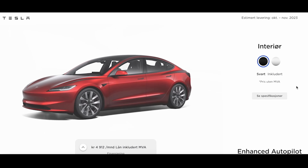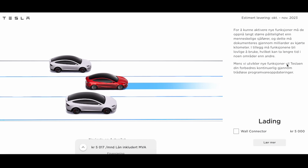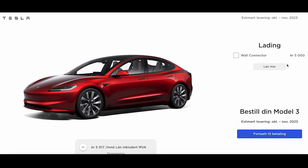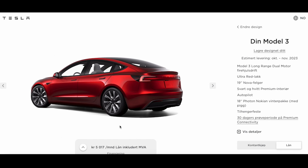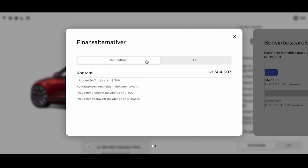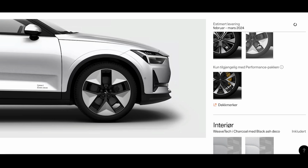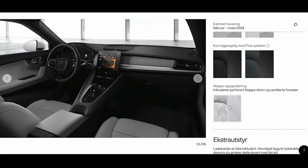The price is unchanged for this facelifted version of the Tesla Model 3, which is great. So on average, you're looking at somewhere between 50 to 90,000 kroners more expensive for an equivalent Polestar 2. That's about 5,000 to 8,000 euros more expensive for a Polestar 2 compared to the Tesla Model 3. So at the end of the day, it really depends on what your budget is and how you value the different things.